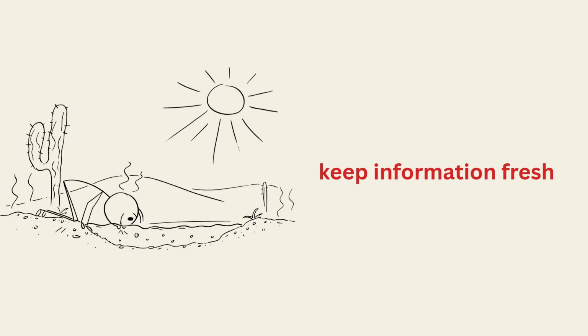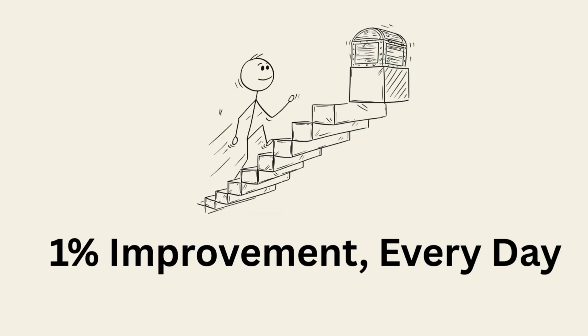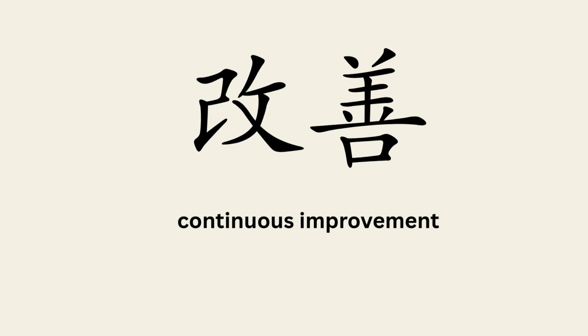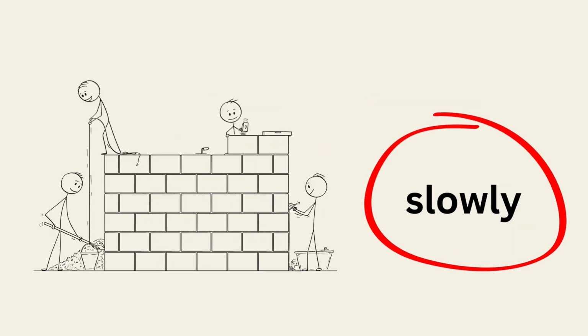Try apps like Anki or Quizlet. Or just make your own calendar. This is how Japanese students keep information fresh, not crammed. 4. Kaizen, 1% improvement, every day. Kaizen is a Japanese philosophy of continuous improvement through small changes. Instead of burnout and last-minute pressure, you build mastery, slowly, steadily.